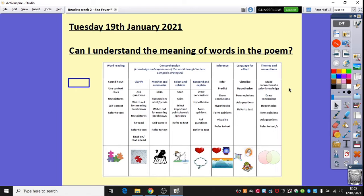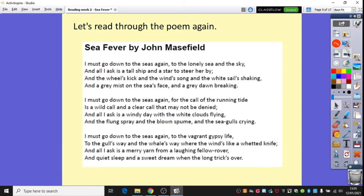Today we will be continuing with our poem Sea Fever. Looking at our reading skills today, we are going to be looking at this one, which is to clarify. We are going to be clarifying some word meanings. So you can read through the poem again, and if you're in yellow group, follow yesterday's link and read through it again with me. There are some tricky words in this poem, and I'm going to highlight a couple that we might want to look at in more depth.